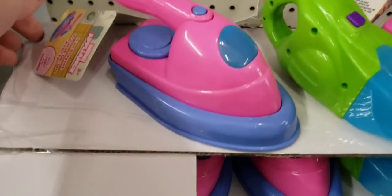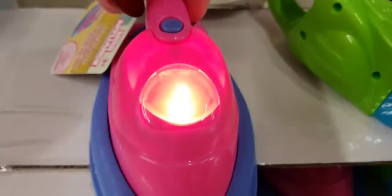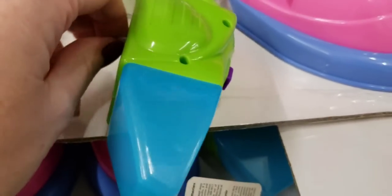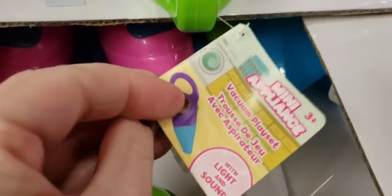These are new. Mini appliance, ages 3 and up. This is an iron, and it is very loud, and it blinks. And then we have a vacuum cleaner that was not behaving very well, and it attacked me right there. No worries, I did pick it up, and the thing was loud as well. But, I mean, for only a buck, that's super cute.